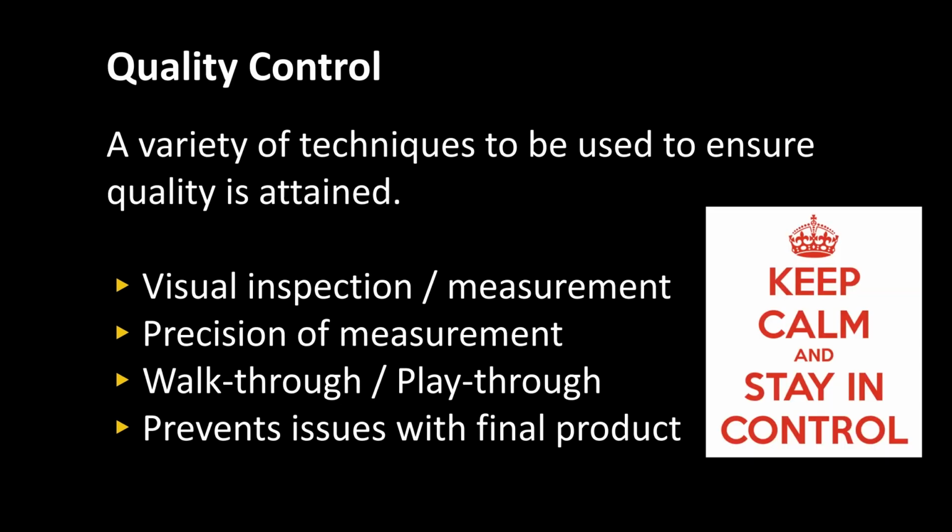So quality control itself is a whole range of different techniques that we can use to ensure that the thing that we're producing meets those quality targets that we agreed. So how are we going to control that? Some obvious ones are visual inspections. Actually go and look at it. Does it look like it's doing what it's supposed to be doing?